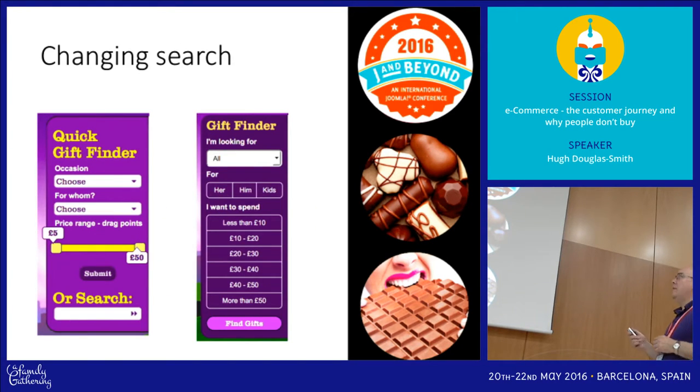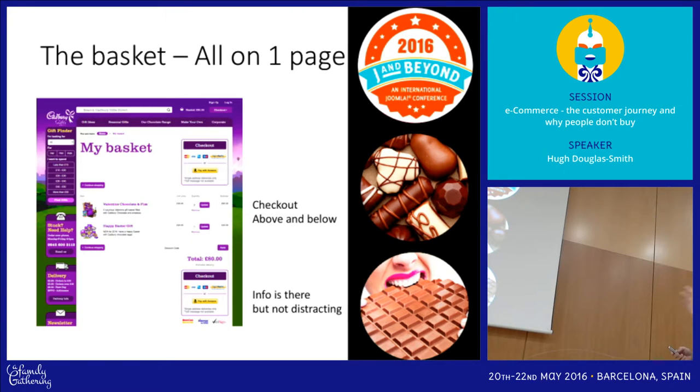They also change their module for searching. So as you start to drive into the site, their little finder window changes and becomes more specific, learning from what you've clicked on, which is very clever, enticing you to try and take more all the time.